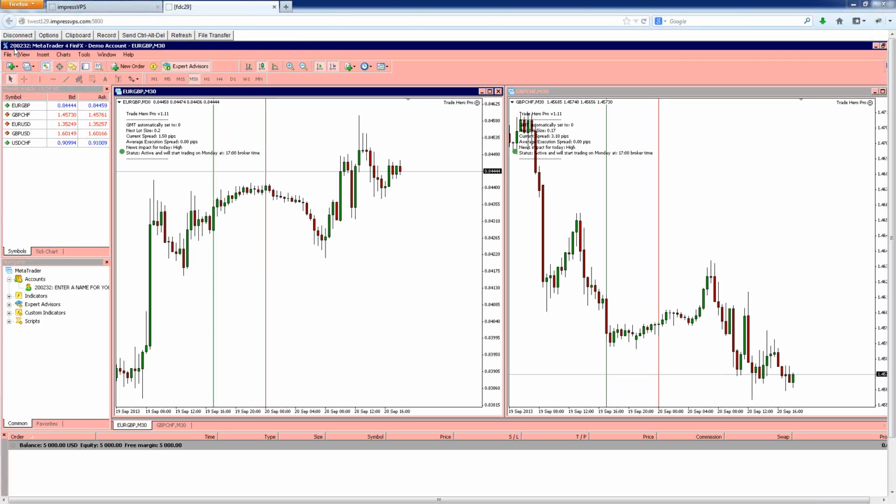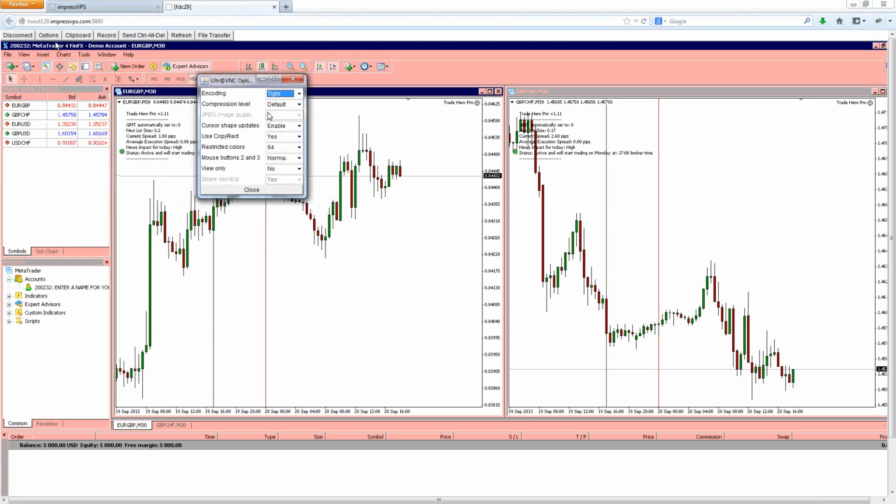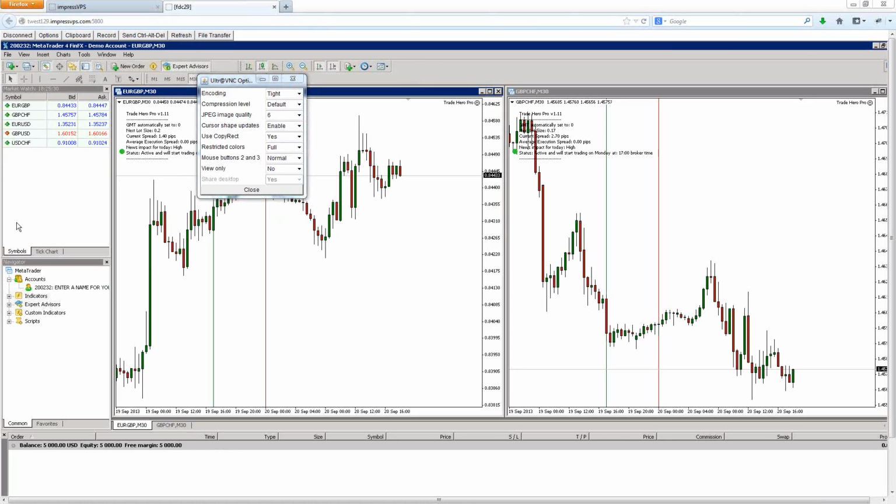Okay, so let me show you how some of these options work. If you go up here to options, there's actually restricted colors. That's where I can change it to full. And the reason we have restricted colors by default is it makes the connection a little bit faster. But wherever you're connecting from, if you've got a fast connection, then it's no problem running the full colors. Okay. So yeah, you can see how the colors change there now.